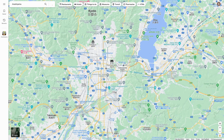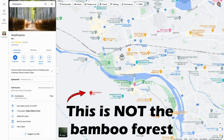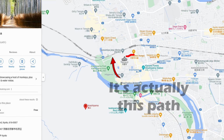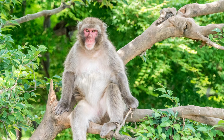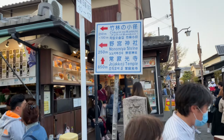Now, one thing to note is that you should be careful about using Google Maps in this area to find the bamboo forest. Maybe this will get fixed someday, but when we went and were using Google Maps, it sent us to the wrong location. We found a sign that eventually led us in the right direction, but because of the time loss, we didn't really get a chance to see any of the monkeys ourselves. So make sure you grab a map in the area when you go, or at least follow the signs so you don't get lost yourselves.